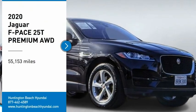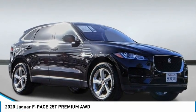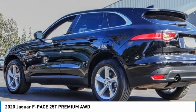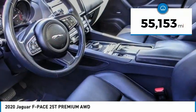Take a ride in the 2020 F-PACE. The first Jaguar luxury performance SUV brings together sporty handling and dramatic beauty with everyday practicality and efficiency. This vehicle has less than 60,000 miles.